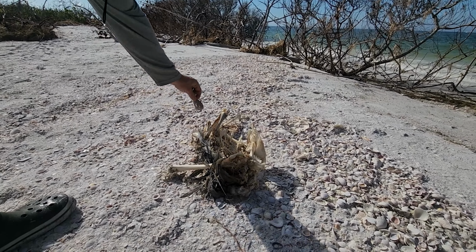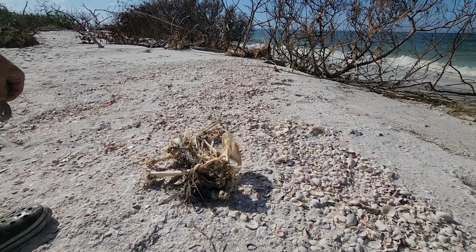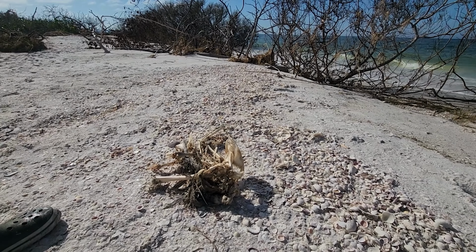We found a bit of a bird carcass here. Quite large, but you can see the wings there and sort of like the shoulder blades. Yeah. Pretty cool.